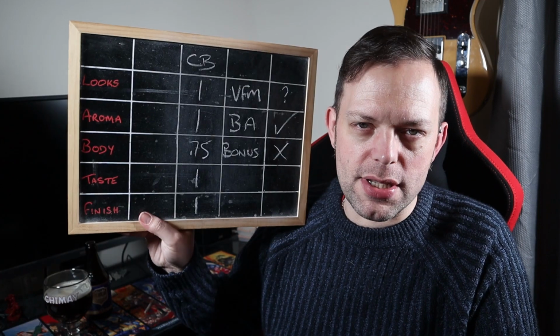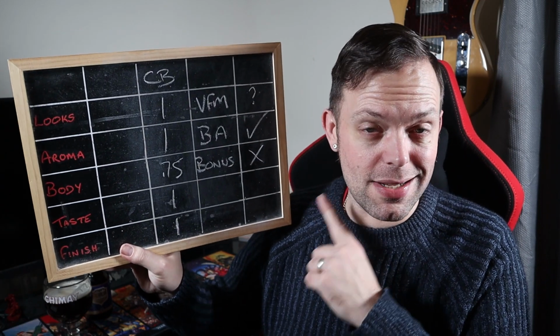Anyway, buy again. Yeah, that's not even in question. It's such a tasty beer. It's like some of your favourite ruby beers, some of your favourite strong ales, just taken up a notch. It's glorious. So Chimay Blue has got 4.75 out of 5 with at least 1 bonus point for good measure. So there we go.